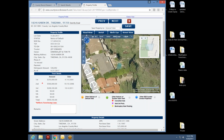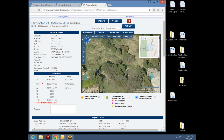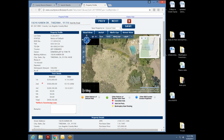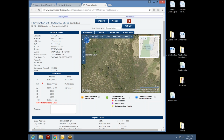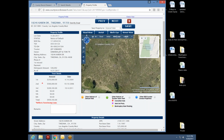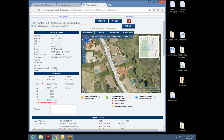So it does look like you've got this nice home with, it looks like a little pool house in the back. You've got the custom swimming pool. Looks like you've got a beautiful view on the hill. And then over here, looks like you've got the hill and then the golf course. Now, they're not on the hill, it looks like facing the golf course.